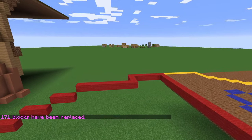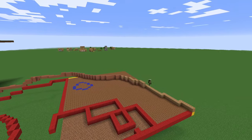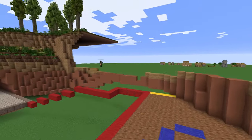In this video, I'm going to be making an enclosure for the Protoceratops. It's also going to be having a restaurant on the side of the enclosure, so the guests can eat food while looking into the Protoceratops enclosure.